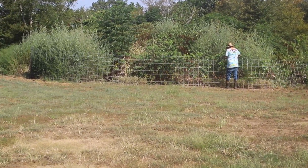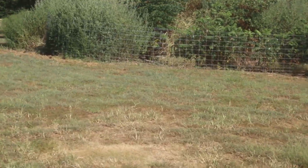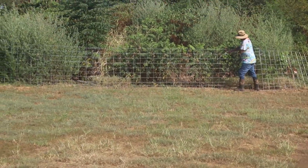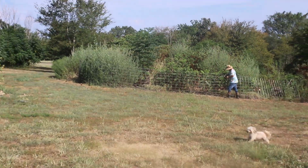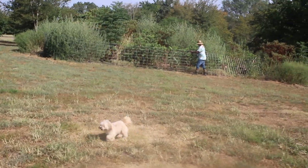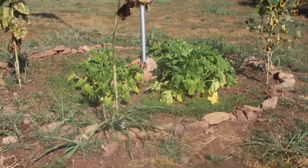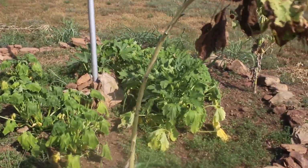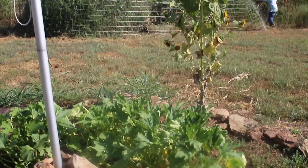Alright, we have this brush pile over here, and this is where we make a makeshift round pen. You can see my husband over there doing that. And we'll move the goats in there to clear that out. Now it's warm, so my stuff's gonna look a little wilty over here. However, my squash and zucchini is doing phenomenal.